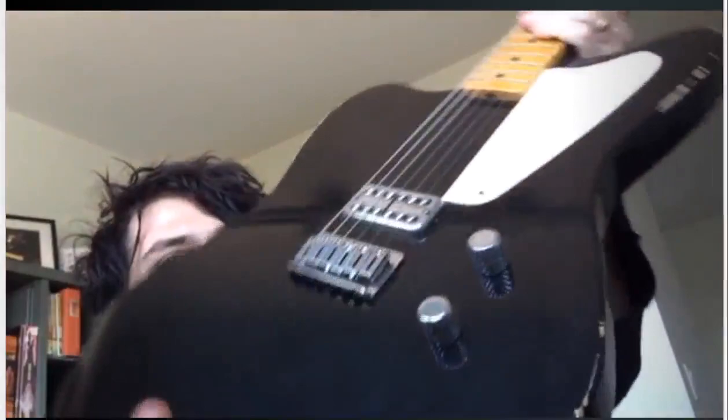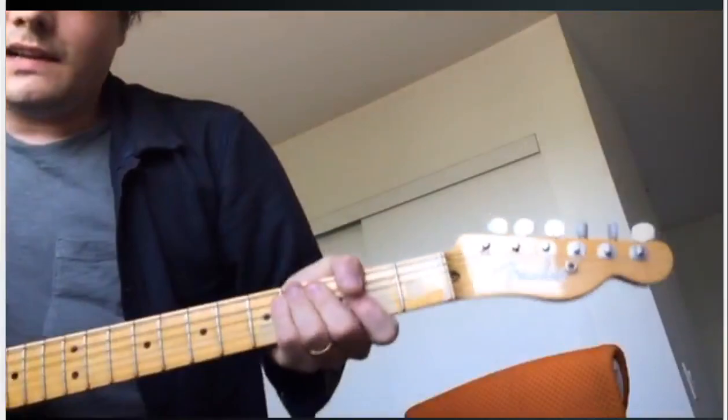Great. It plays great. It's got this cool kind of slab body. It's just awesome. I love the neck. It's a Telecaster neck, which is crazy. So you have a reverse Jazzmaster body and a Telecaster neck. So basically two of my favorite things together, a Jazzmaster and a Telecaster. Isn't that wonderful? That's wonderful.